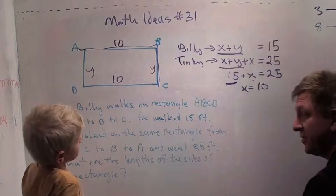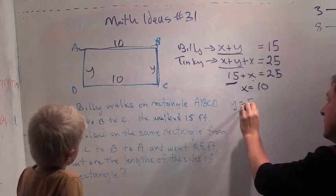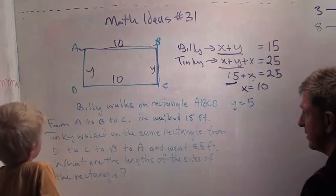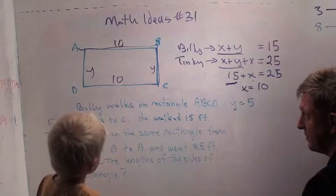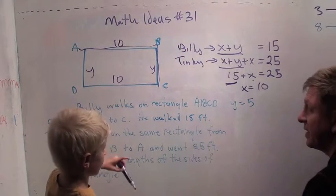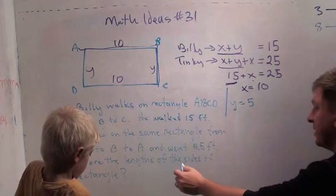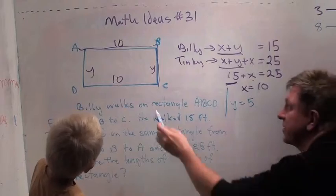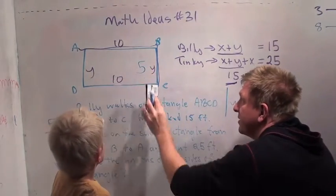from B to C. How did you figure that out? How did you figure out that Y was 5? 10 plus 5 is 15. So I figured out if Billy walked 15 feet, he would have to cross 10, then 5. 10, 5. Very good. So look at that. So what are the sides of the rectangle? Well, these long sides are 10, and the short sides were 5.